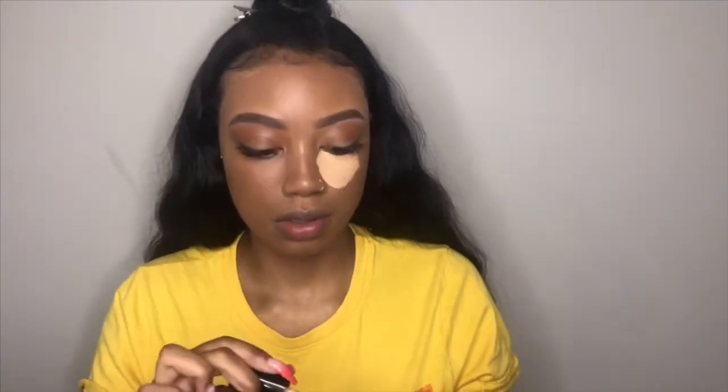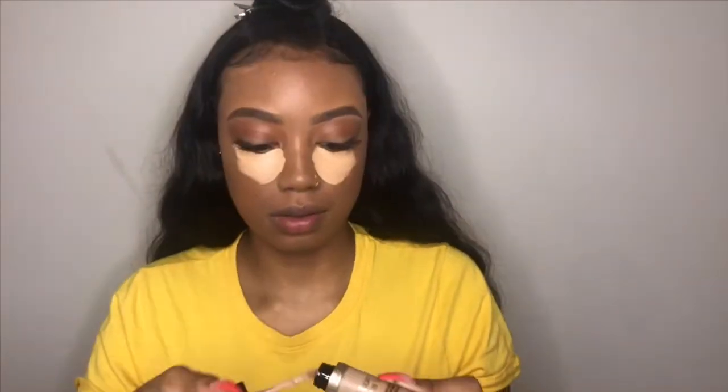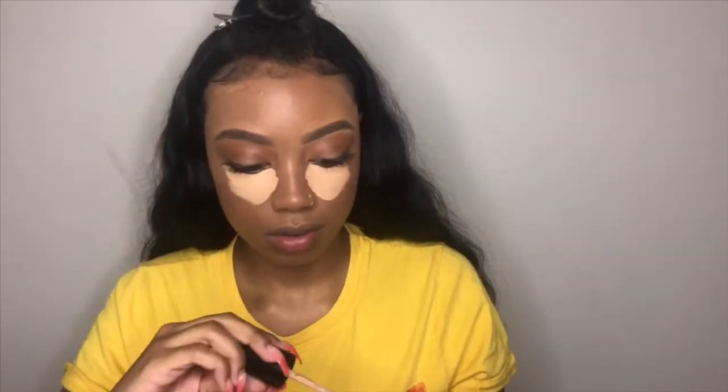So for my concealer, I am using the, what was that? The Too Faced Born This Way. Don't use this much. You don't need this much concealer. I'm obviously a psychopath. Like, I don't need this much. This is very full coverage, and it's pretty good. I've been using it a lot. This is a new product too, because I usually use my LA Girl Pro Concealer, but I just picked that up from Sephora a couple weeks ago.